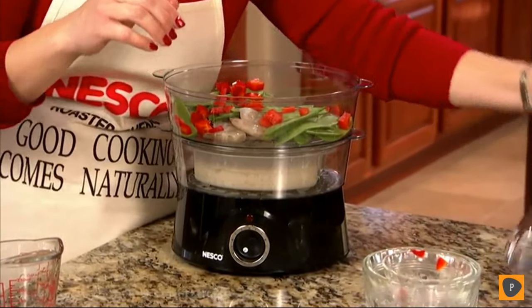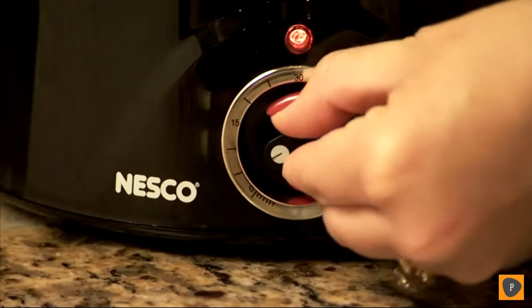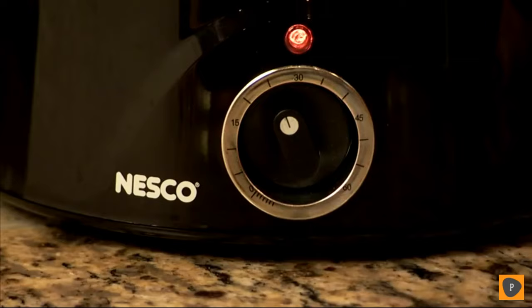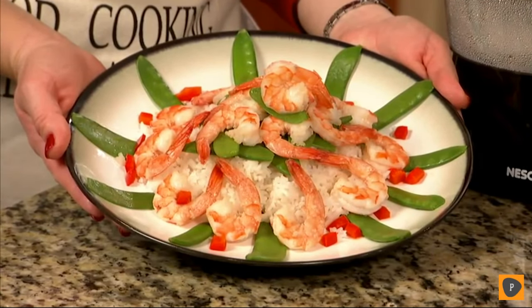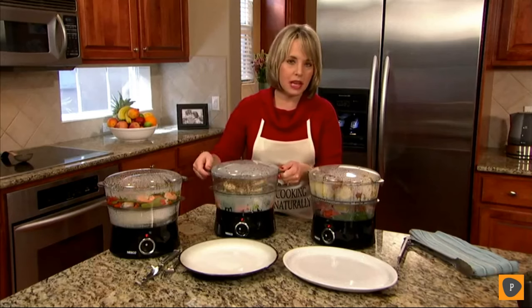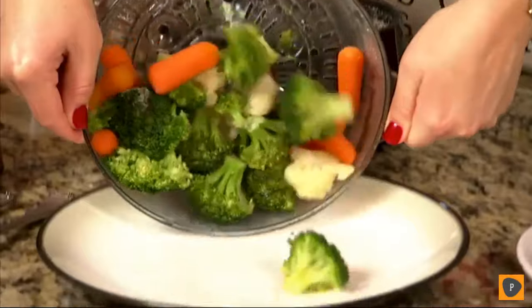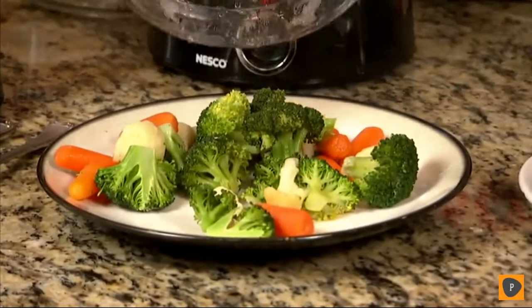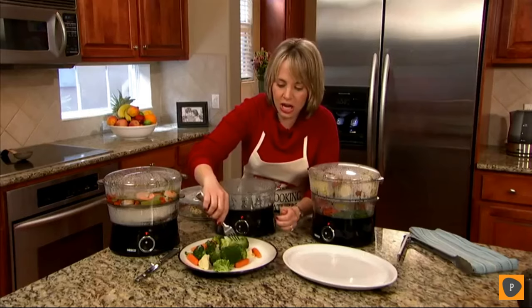And then I put my lid on and I come in front of the timer and I set it and I walk away. And in just minutes, I'm going to have an easy and delicious meal. This is an everyday favorite, let me show you. First of all, look at your vegetables. Every time you do vegetables in the steamer, they're going to turn out this bright and this fresh every single time.